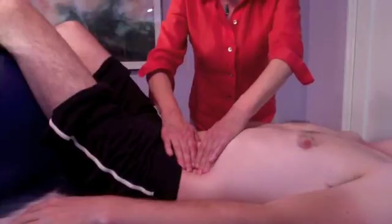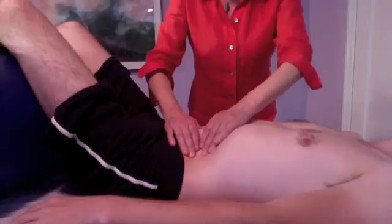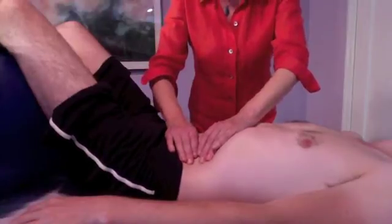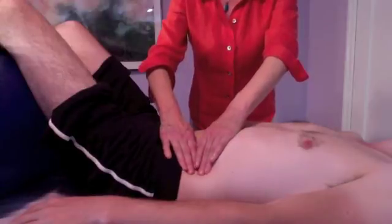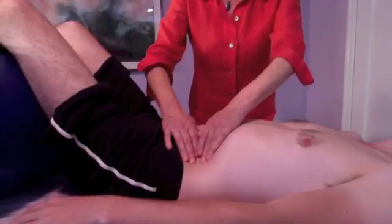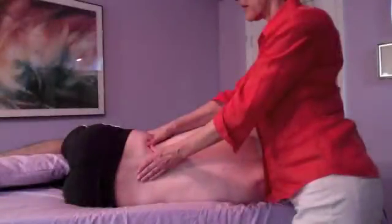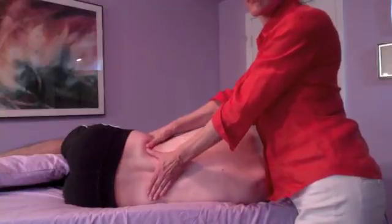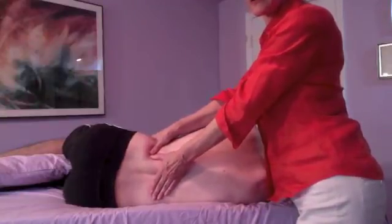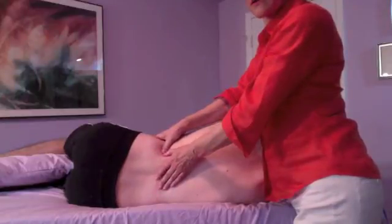Now we're gently coaxing the descending colon medially and then laterally, medially, then laterally. Here, the client will hip hike and hip stretch to help ease lower back and rib restrictions on his kidneys.